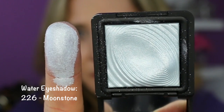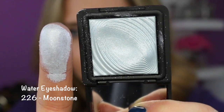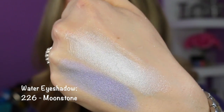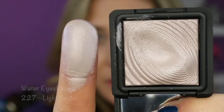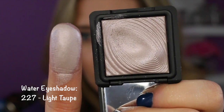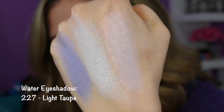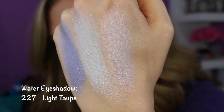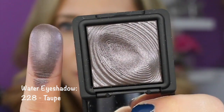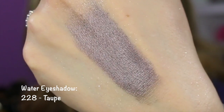This one's number 226. Right there. This one's number 227. Right there. And this one's number 228, and it's like a beautiful purpley taupe. It's probably another one of my favorites. So 228.